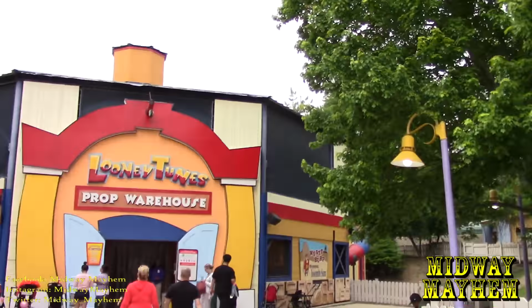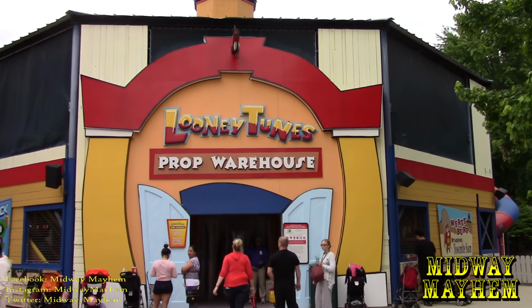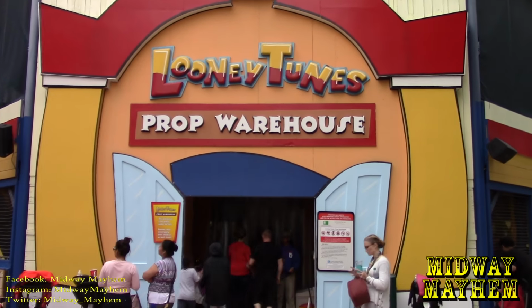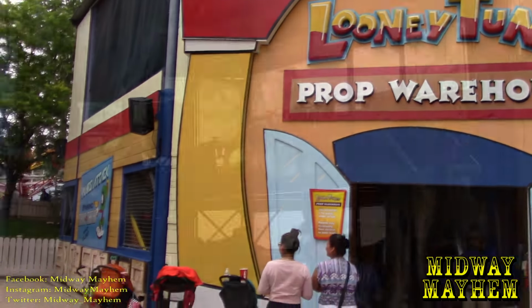And then there's a really big play area right here called Looney Tunes Prop Warehouse. And I know some of the other Six Flags have had them, like Magic Mountain, but it's a giant play area with all sorts of like balls that fly around. Neat stuff.